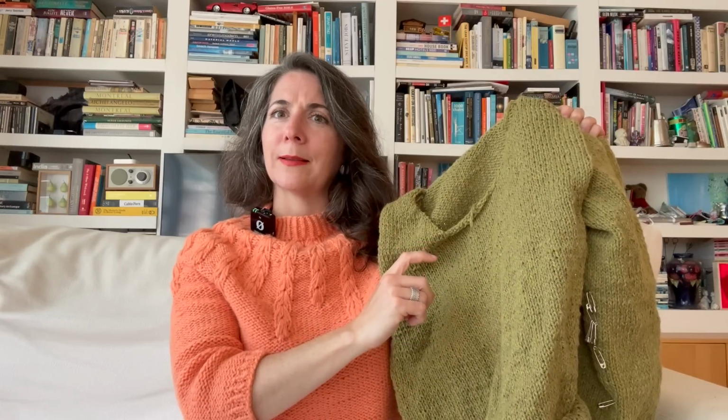Obviously, this was the yarn that I chose. I'm in love with the yarn, the texture, the feel. I've worked with it many times. This is, my goodness, sorry, the sirens. I really hope it's okay.